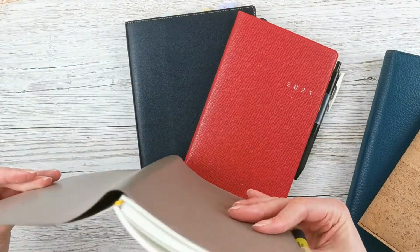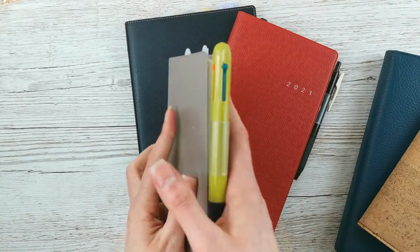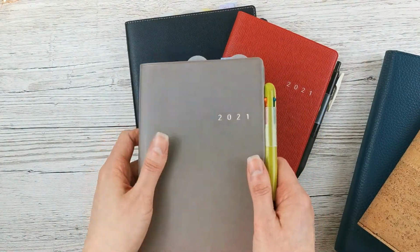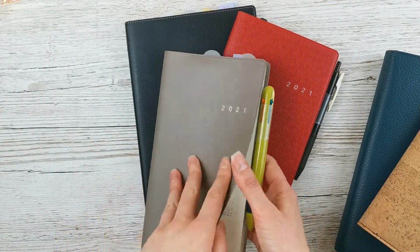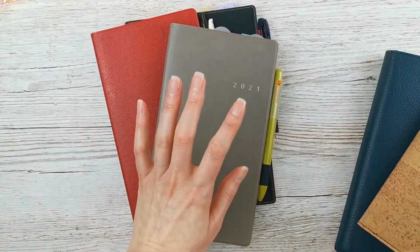So if you're conscious about your plastic use, particularly if you're buying a planner to get rid of at the end of the year because you don't keep your planners, or you don't do any journaling in them or anything like that, not great for the environment. They won't be to everybody's taste, particularly when you compare to the Hobonichi.